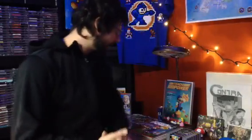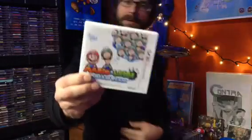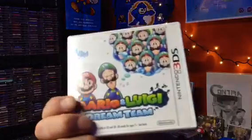So I'm here with primarily Super Nintendo pickups and a 3DS pickup. Let's start with the 3DS. I picked up Mario and Luigi's Dream Team. I've turned this on several times, but I have not started to play it yet.